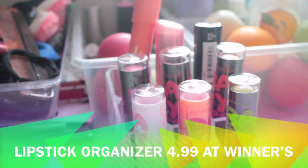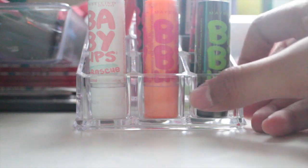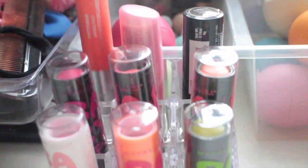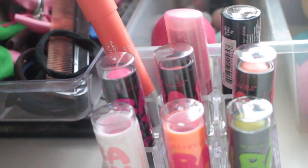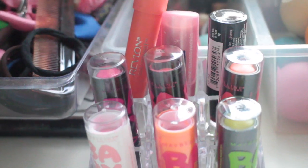So the first way I'm going to show you how to organize your makeup is by using a lipstick holder. It's a really cheap way to store and it looks really nice because it's acrylic. I got mine from Winners for $4.99. Inside I have just placed some of my baby lips, a Nivea one, NYX lipstick, and a Revlon Color Burst Matte Balm. But you can put whatever you like.